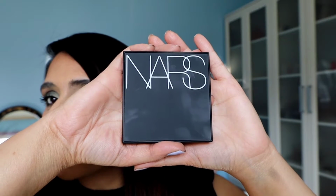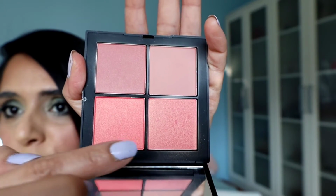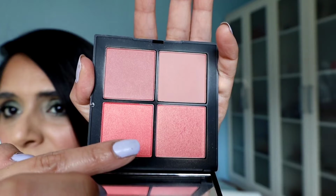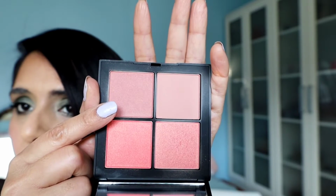I got this Nars cheek palette. There are 4 different blushes in here. There are 2 sort of shimmery shades, and then there's a matte shade. It has very small glitter grain in it.